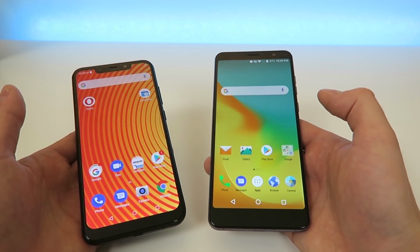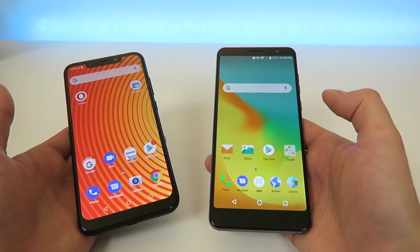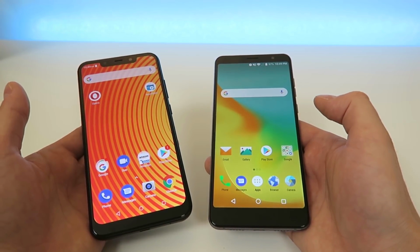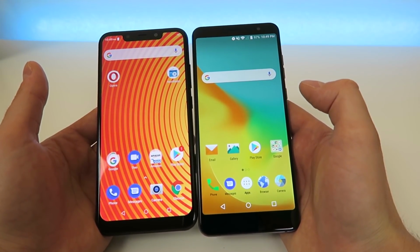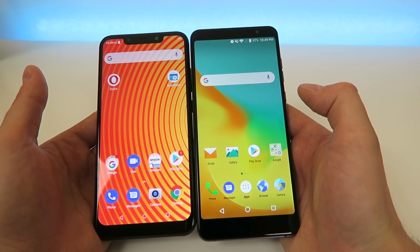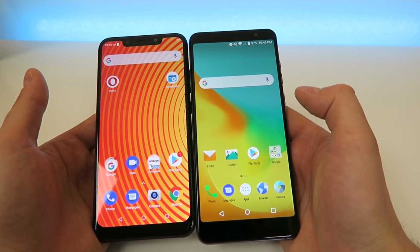Now, the BLU Vivo XL4 features a 6.2-inch display, and the ZTE Blade Max View features a slightly smaller display at 6 inches. Now, despite the display on the BLU Vivo XL4 being larger, it does have a notch. So when you actually line up the two devices right up next to each other, you can see that you're really not getting a ton of extra screen real estate here, because you pretty much gain the two spaces to the left and right of the notch as far as extra screen space.